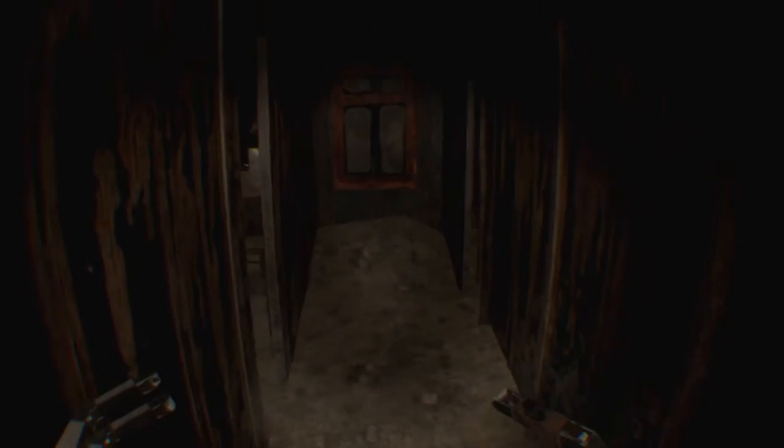Oh, frick it out. It's alright. Just trying to get out the room and it won't let me. It's alright. There we go. Eventually got out the room. So, here we go. I'm gonna check out these two rooms here. I'm gonna go to this room first.